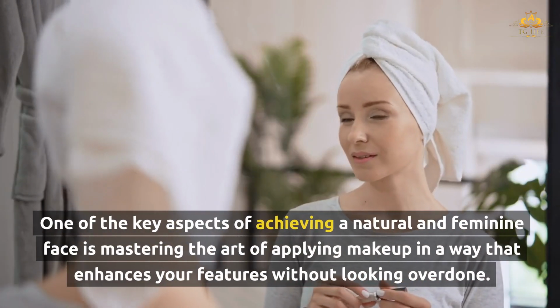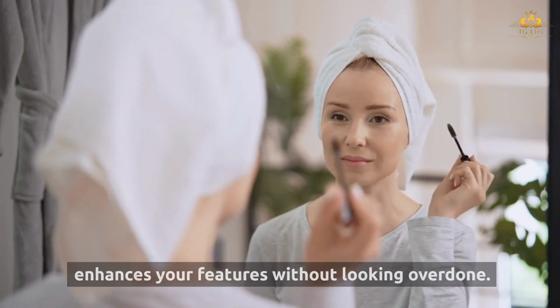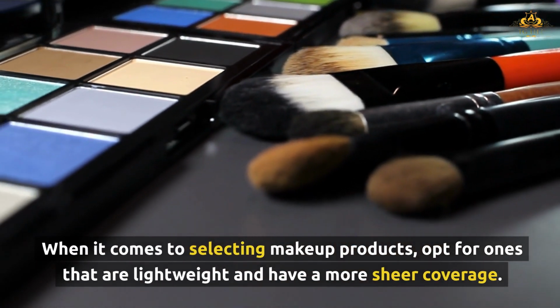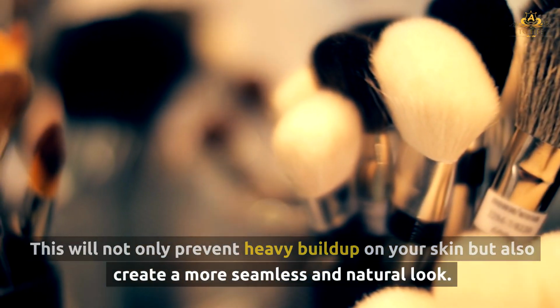One of the key aspects of achieving a natural and feminine face is mastering the art of applying makeup in a way that enhances your features without looking overdone. When it comes to selecting makeup products, opt for ones that are lightweight and have a more sheer coverage. This will not only prevent heavy buildup on your skin but also create a more seamless and natural look.